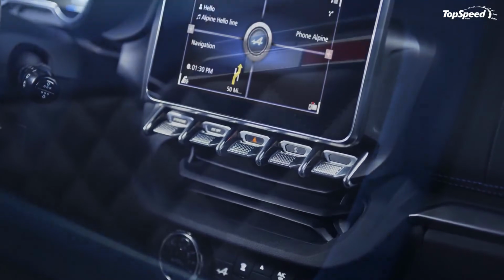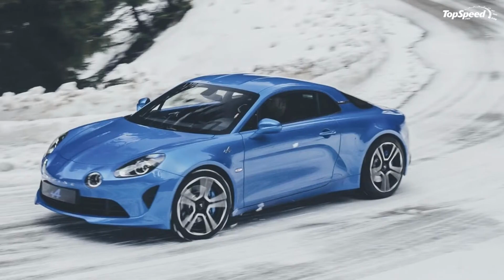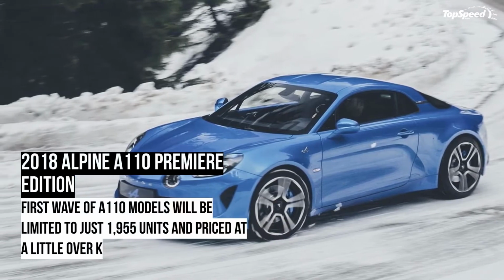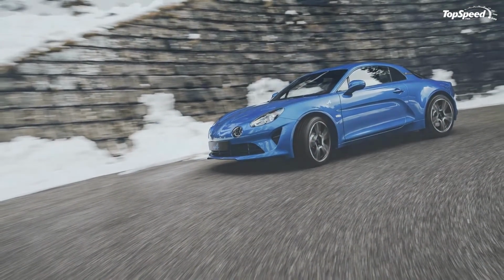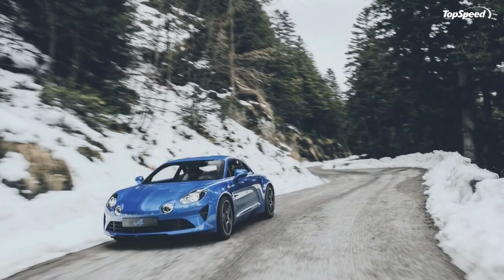All that, and we still haven't brought up the fact that it's a Porsche, considered by many to be one of the most prestigious automakers in the world today. It's an uphill climb for Alpine and its A110 with regards to competing against an established titan like Porsche. Read our full review on the Porsche 718 Cayman.